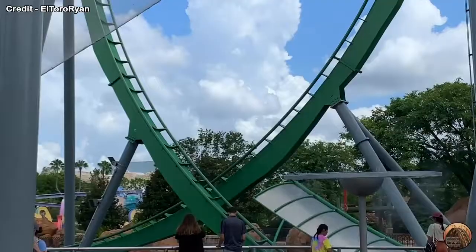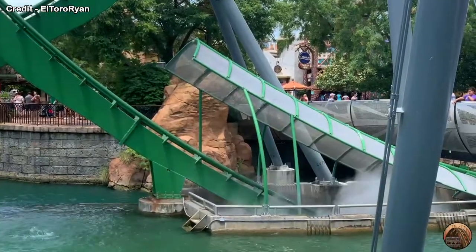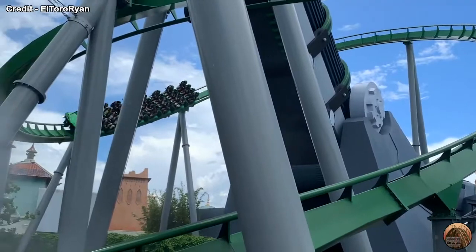I actually did this when I went there back in 2016, and basically what you can do is take the Hogwarts Express from Diagon Alley over to Hogsmeade. If you know where that is, that's where Hagrid is basically, and you take that all the way over to there, and that's another entrance into the park.